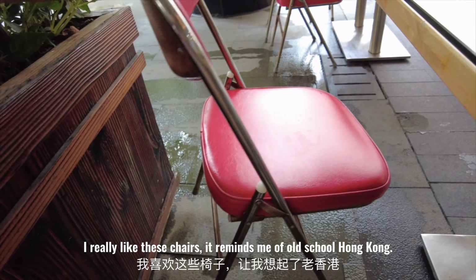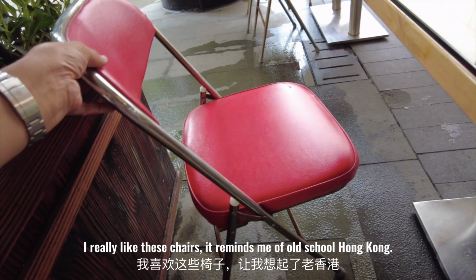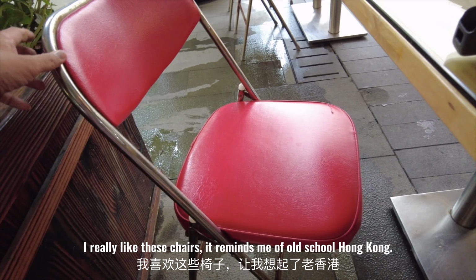Really like these chairs. Reminds me of old school Hong Kong.